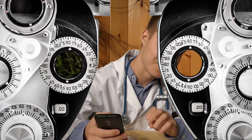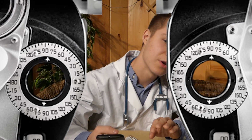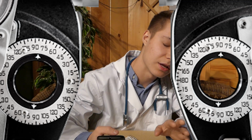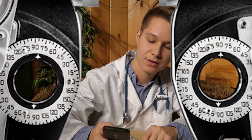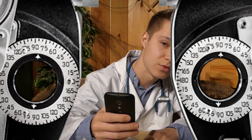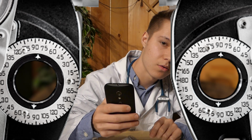Alright, very good. So like I said, we're going to alternate between different lenses on either side, and all you have to do is tell me which one is better, which one is worse, and that's as easy as it gets. So starting on your left side, I want you to tell me which one is better, 1 or 2.